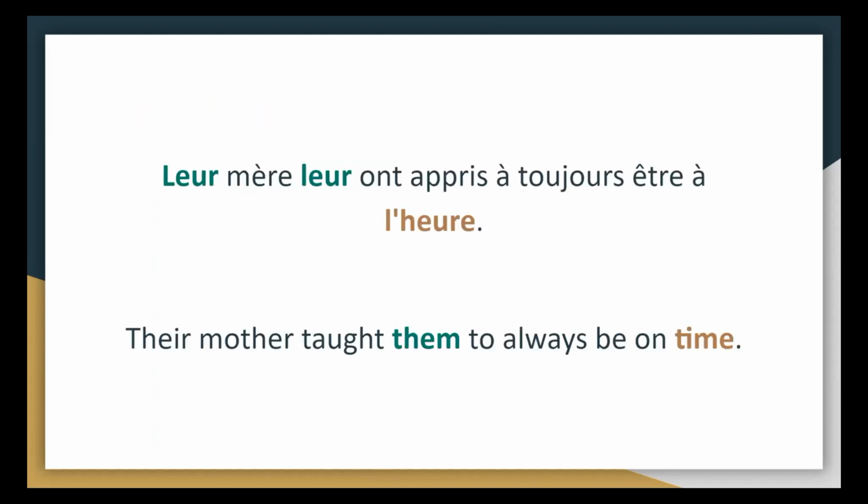An example is leur mère leur a appris à toujours être à l'heure. That's a mouthful, I know. Their mother taught them to always be on time.